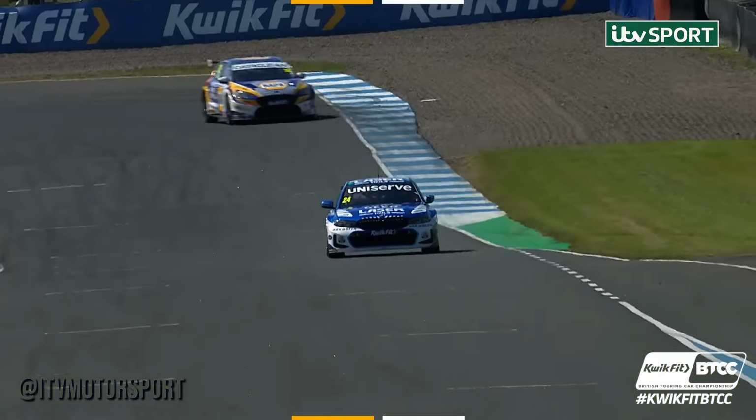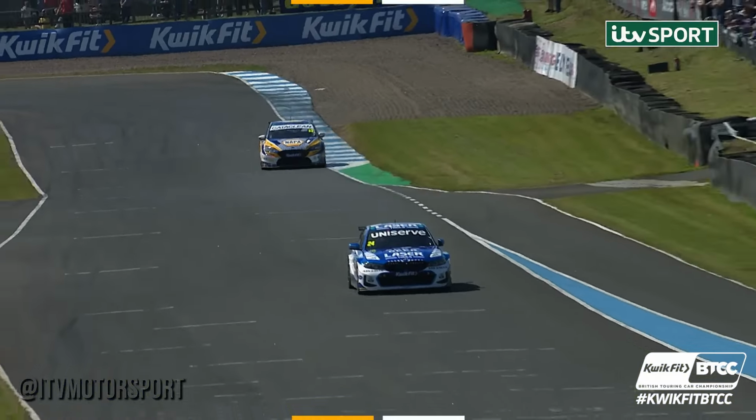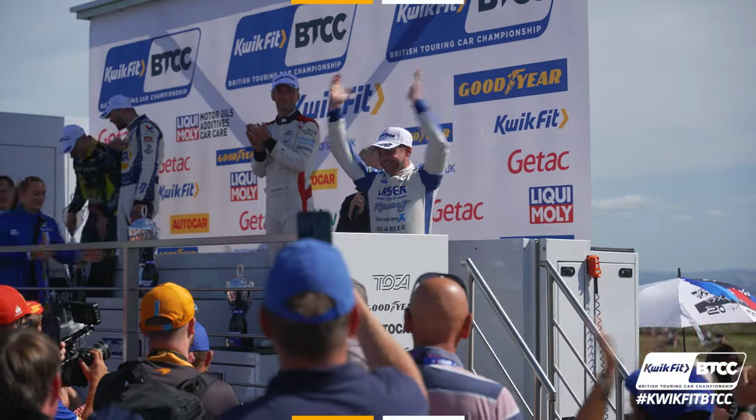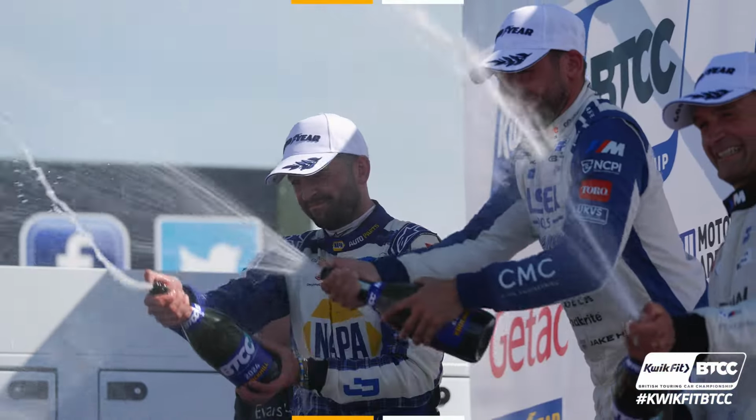He's ahead. Jake Hill is going to win for the sixth time this season. Race two at Knockhill, won by Jake Hill. Dan Rowbottom takes second place. Rob Huff on pole position.